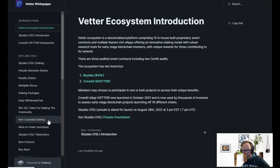The ecosystem has 2 branches: the Skylabs VSL and the CrowdX, the Vetter token. Members may choose to participate in one or both projects to access their unique benefits. The CrowdX dApp Vetter was launched in October 2021 and is now used by thousands of investors to access early-stage blockchain projects, launching off 16 different chains. Skylabs VSL pre-sale is slated to launch on August 28th, 2022 at 3 p.m. Eastern Standard Time and 7 p.m. Universal Time.